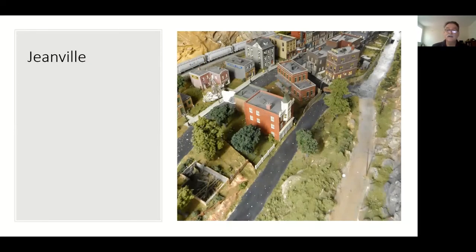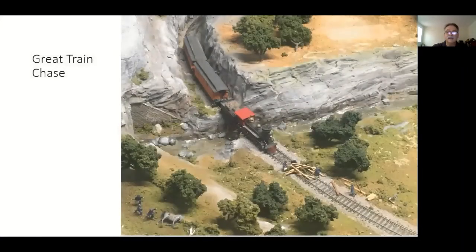Jeanville is a little town that the trains that pass through the last scene go through. This is named after Bruce's second wife. But again, just a neat town, a lot of fun detail here. And then the picture you saw at the beginning of the presentation was also taken from Jeanville.